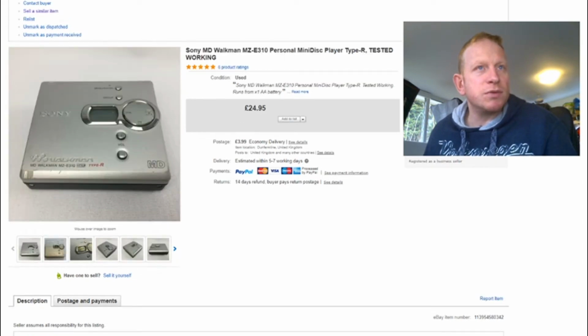This was something I got at a jumble sale. This is a Walkman, a mini disc Walkman. I actually had 2 of these. This one was the cheaper version of the two that I had, but it did fully work. The other one didn't work, so I've had to sell that as parts or not working, and I don't think I've sold that yet. But this one fully worked, but the model number wasn't as great as the other one, so I only managed to get £24.95 plus the postage, but it was still a good sale. And there were a few little scuffs and stuff on it as well. But yeah, I was pleased with that sale.